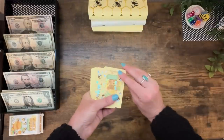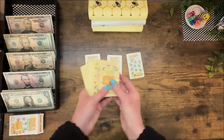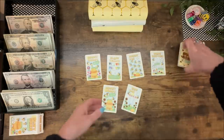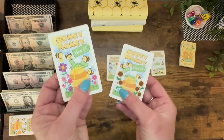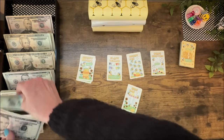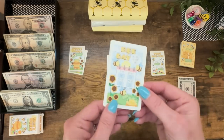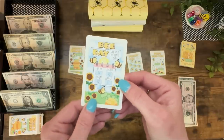Okay, so let's pull six Busy Bee cards. 1, 2, 3, 4, 5, 6. Honey Money is 4 plus 3, 7. Save based on today's date. Today is the 14th, so that's $3.